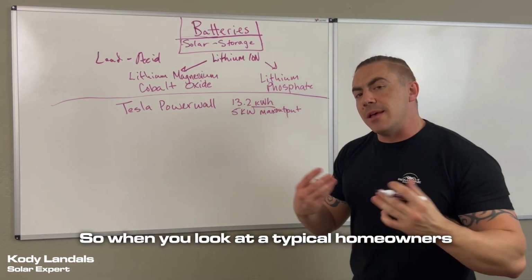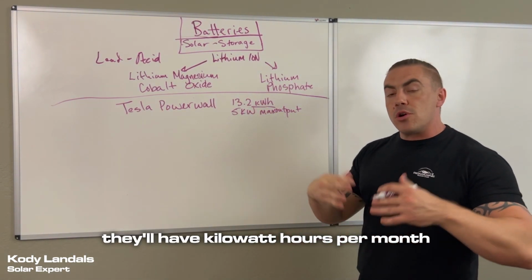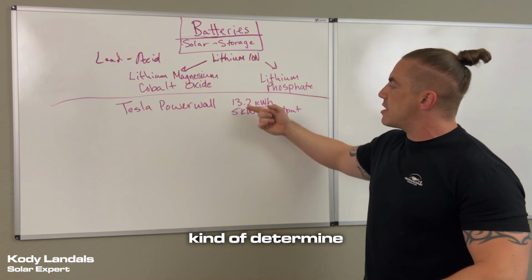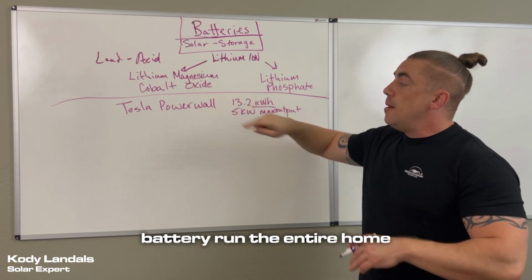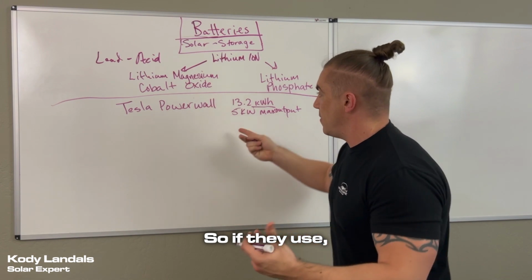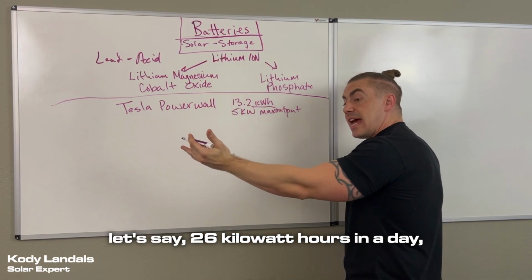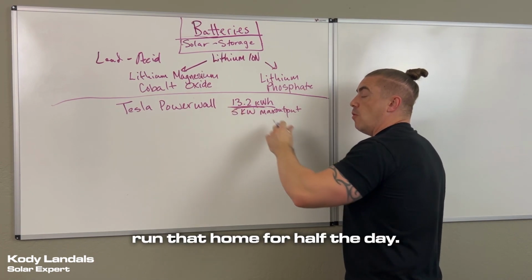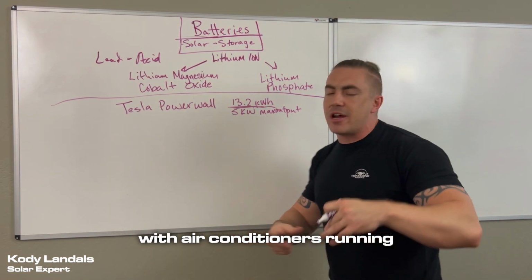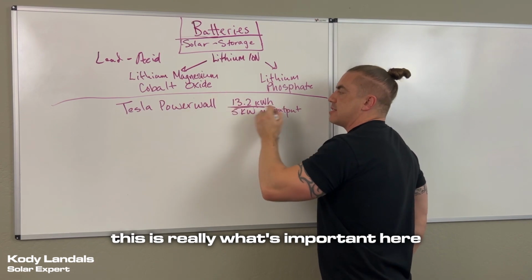So when you look at a typical homeowner's electricity bill, they'll have kilowatt hours per month, or some might even say kilowatt hours per day. So that is how you'd determine, could this battery run the entire home, and for how long could it run the home? So if they use, let's say, 26 kilowatt hours in a day, this could run that home for half the day. Now, obviously, it depends on whether it's the middle of the day when the air conditioner is running and all these other factors, but just understand that this is really what's important here.